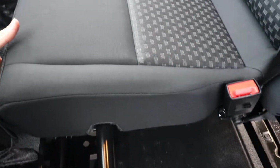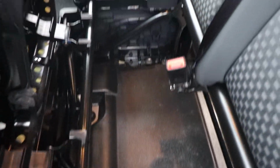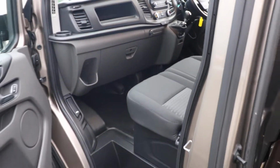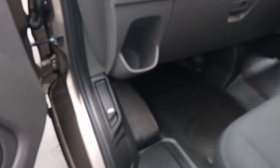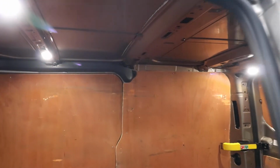You just pick it up from the front, like so, flip the seat forward, and then you've got some nice big storage there underneath the passenger. Well, that was slick, wasn't it? That wasn't planned. They've moved the bonnet release on the new shape Transit Custom to inside the van. On previous models, it was the key in the bonnet job. But I say that LED lighting does make a massive difference in the back of the van.